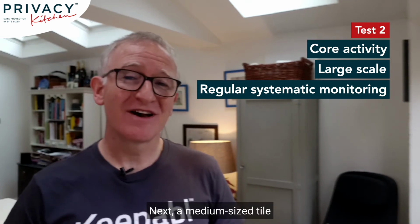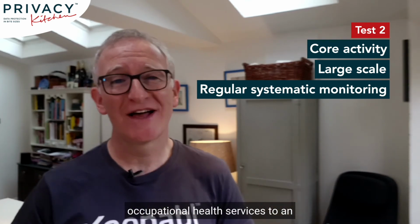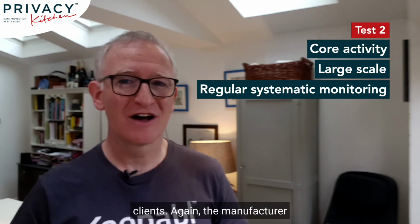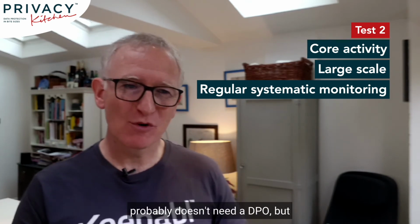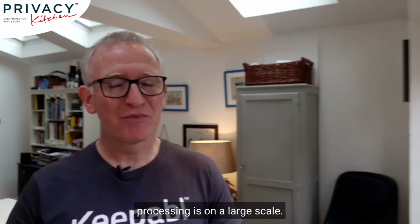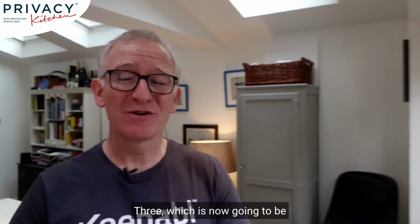Next, a medium-sized tile manufacturing company subcontracts its occupational health services to an external processor, which has a large number of similar clients. Again, the manufacturer probably doesn't need a DPO, but the processor probably does if the processing is on a large scale. Okay, let's move on to test 3, which is now going to be super simple.